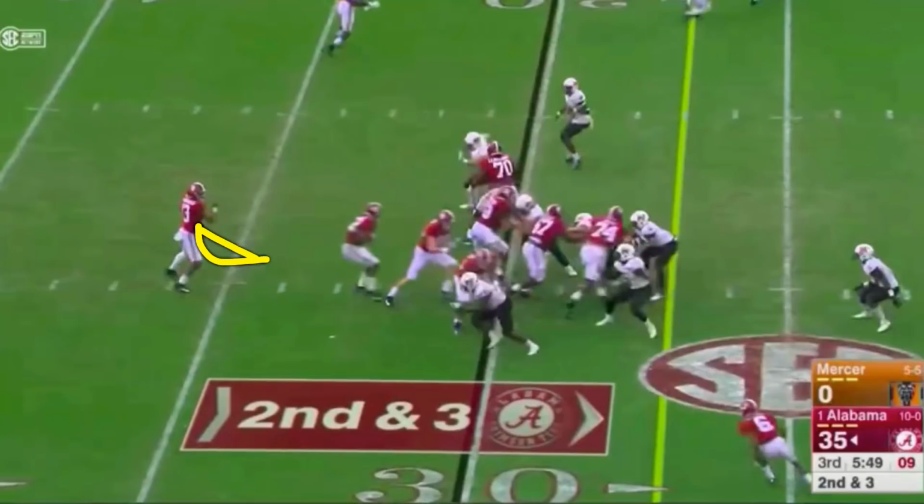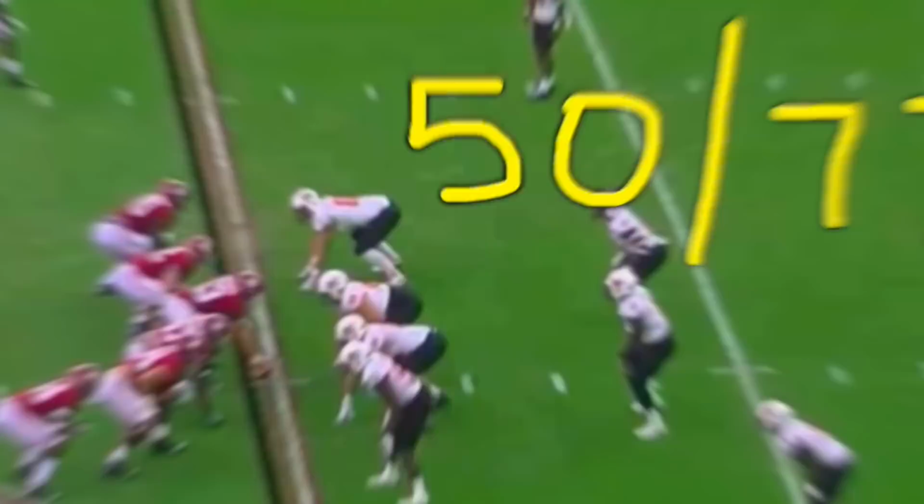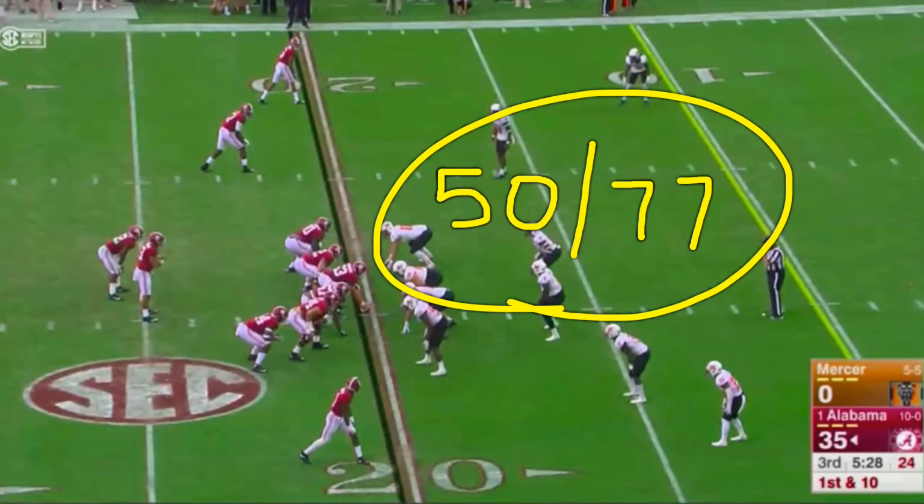But you can see him pull the ball. He's going to throw the hitch route on the soft corner, but you've got linemen up here blocking in the run game 2-3 yards downfield. I think it's a true RPO, good decision, and an easy throw for a first down. His 8th throw of the game is his 50th of the year.